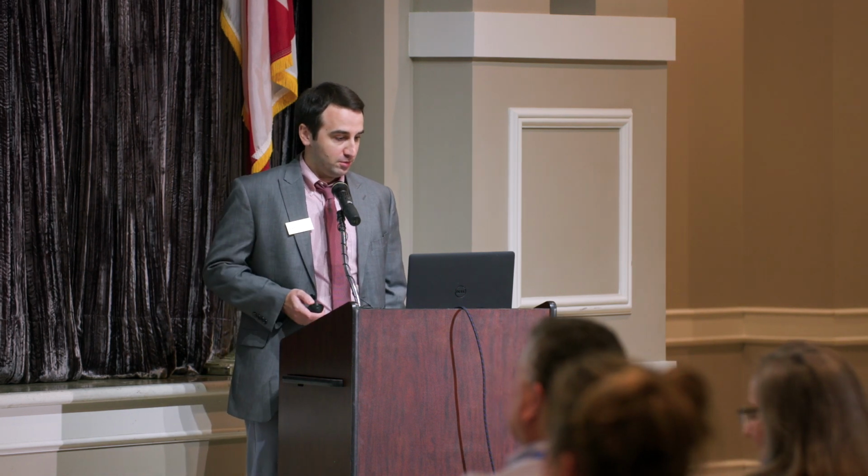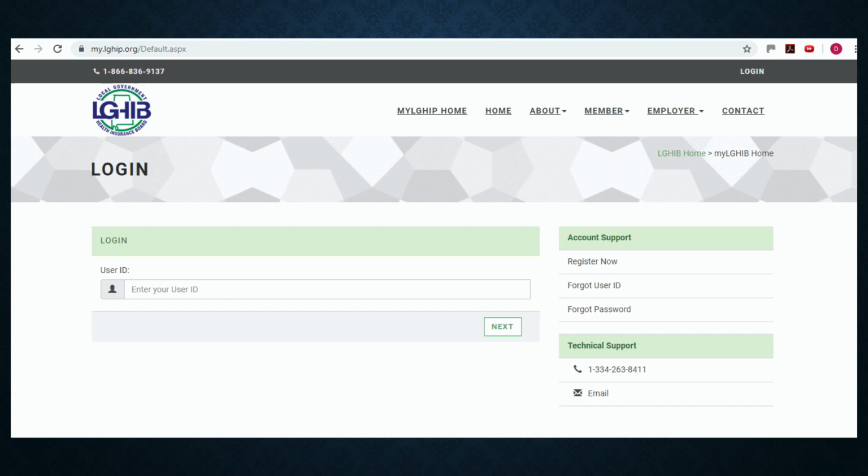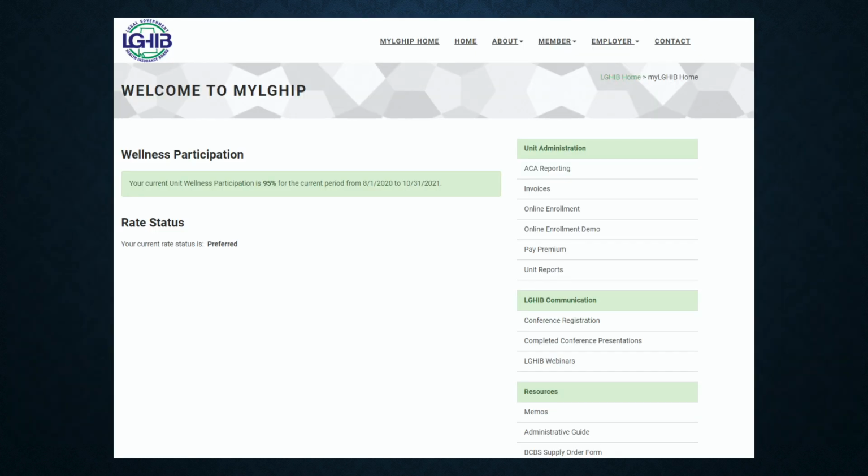All right, and then real quick, I just want to give you a walkthrough of the website. We've revamped it a little, so it looks a little differently. When you go to my.lghip.org, this is the screen you'll see. It asks you for your login, your user ID. Once you're logged in, this is the screen that you'll see. It'll tell you your wellness participation for the current year, as well as your rate status, if you're preferred or standard, and that's for the current year as well.